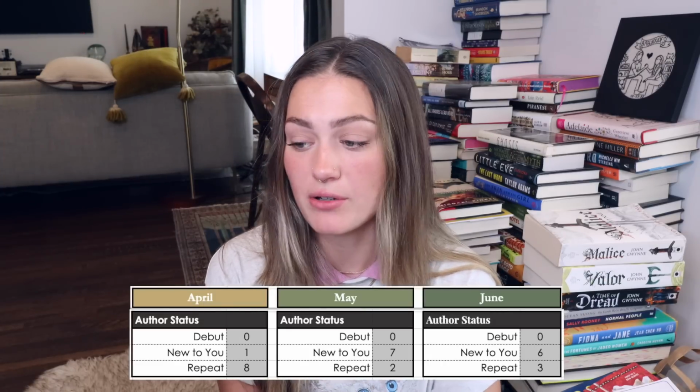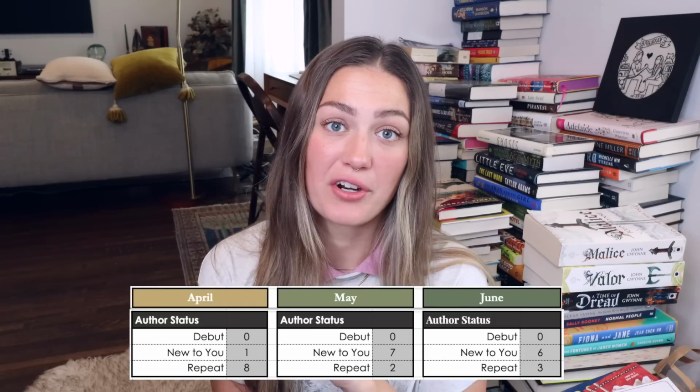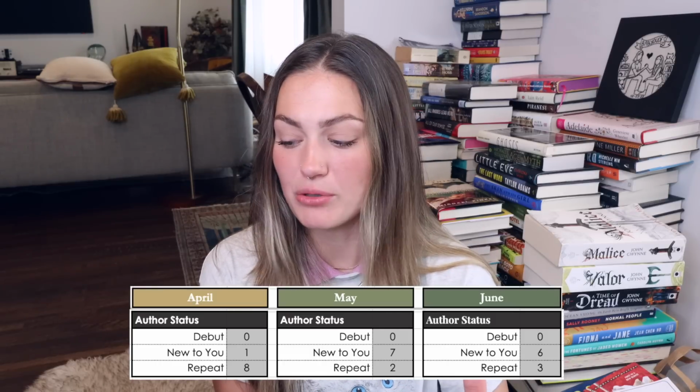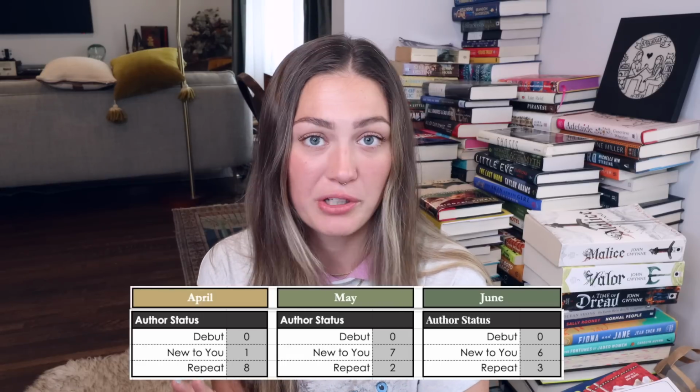One thing that I thought was interesting when looking at all these charts was figuring out what I read each month in terms of authors, whether they were new to me or whether I've read from them before. And in April, in my top 2 of reading months this year in terms of page count, 8 of those books were repeat authors and 1 of them was a new-to-me author. Whereas in May and June, it was heavily the opposite way. May was 7 of the 9 new to me. And likewise in June, 6 of the 9 books were new to me and 3 were repeat authors.